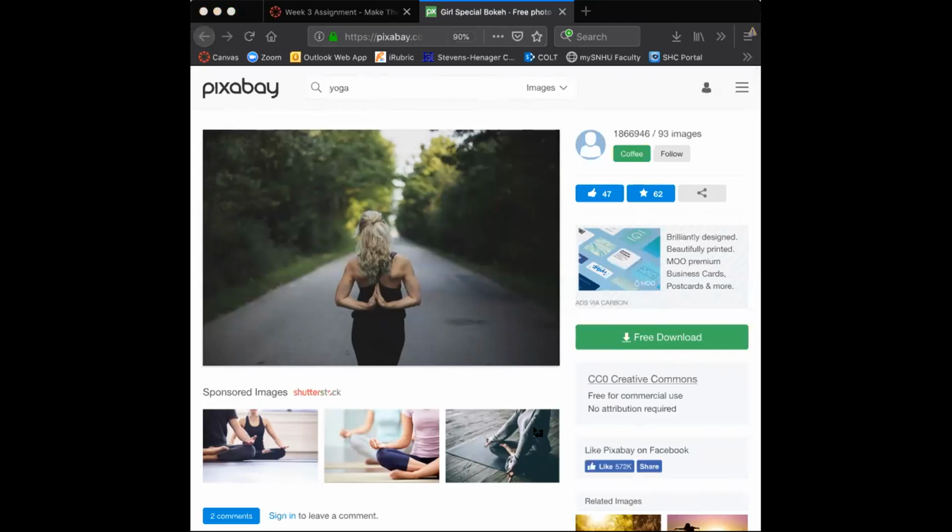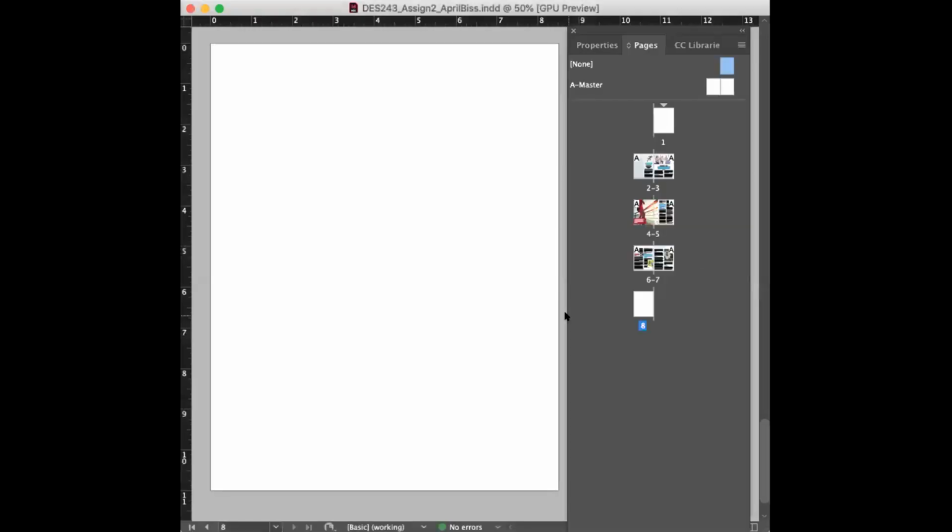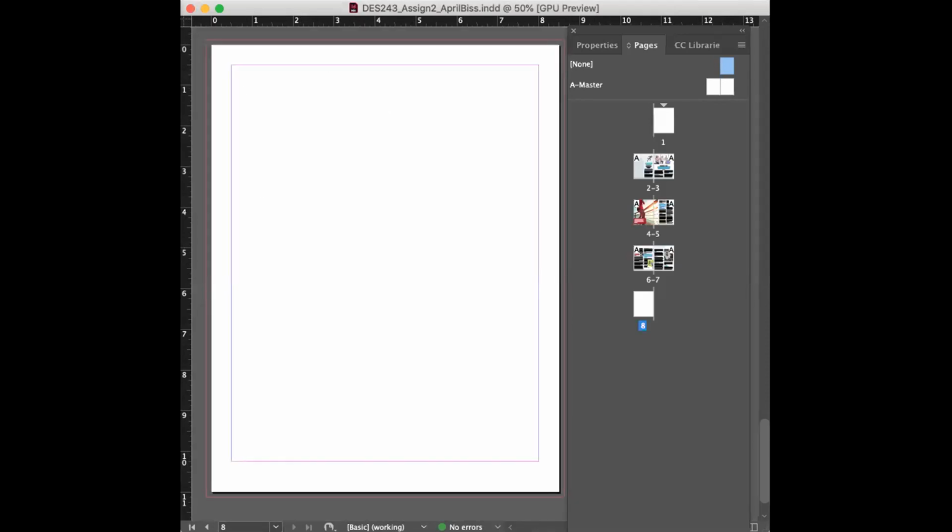All right, so I downloaded that. Now the only thing with that one is it is a horizontal layout, right? It's a landscape, not a portrait. And that's okay as long as I download the high res and the image works well within my 8.5 by 11 if I'm bleeding it off, which was kind of my point, what I wanted to do with this.